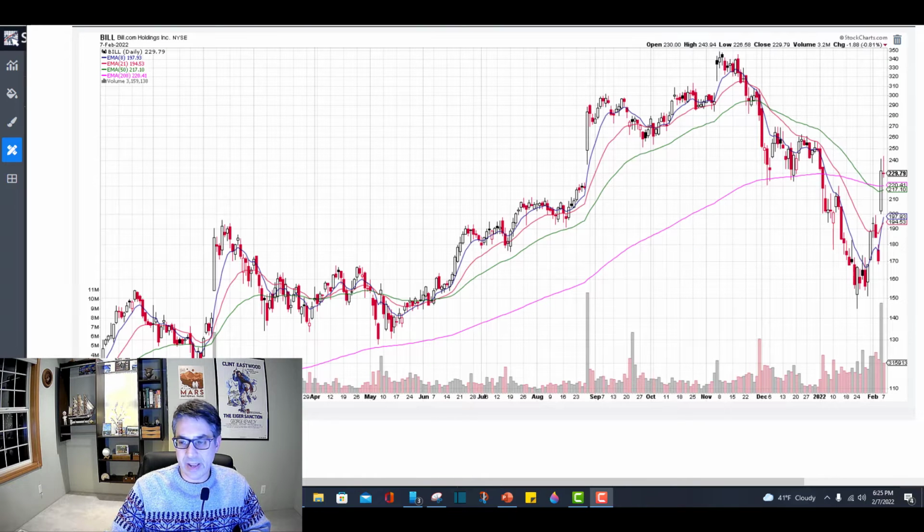Okay, so let me talk about handles and high handles. So this is Bill. You got a nice even double bottom. And you got a cup here, like so. And as you can see, it's carved out a traditional handle.